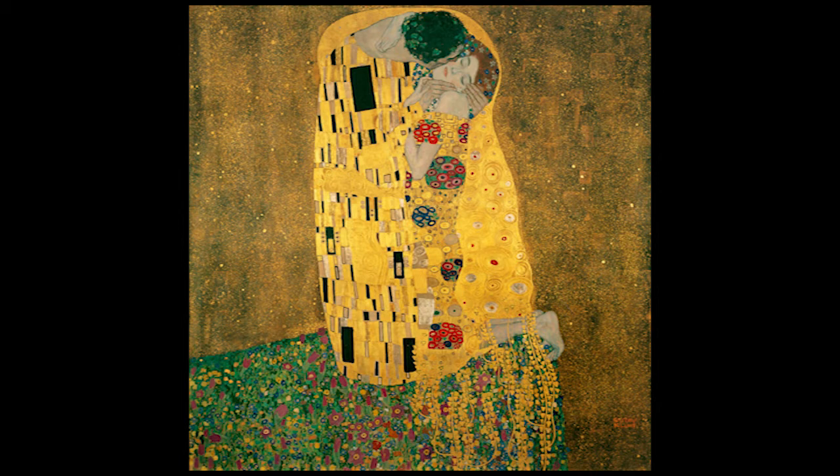All the way at the top. What I love the most about this is how gold it looks, and the more you look at it, the more you realize how gold it isn't too. Look, they're sitting on what looks like little flowers or grass or something like that. These colors come together and make some sort of landscape, although it is so abstract that it just suggests a landscape.